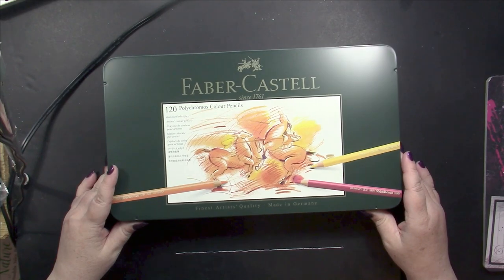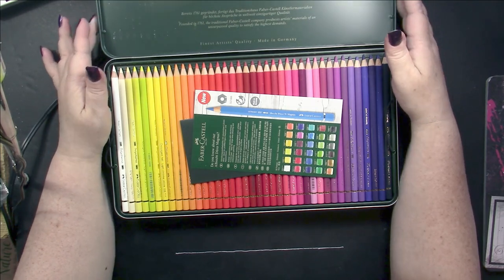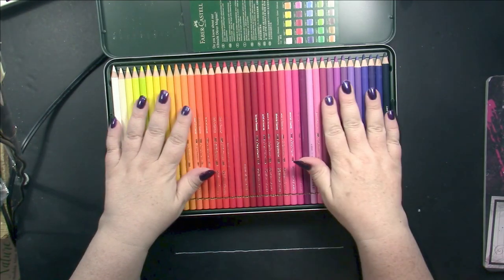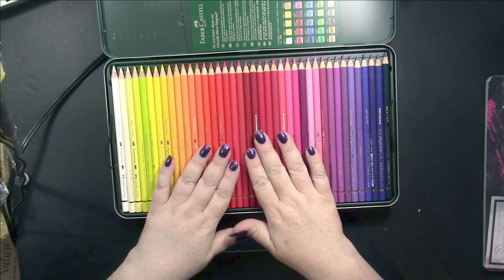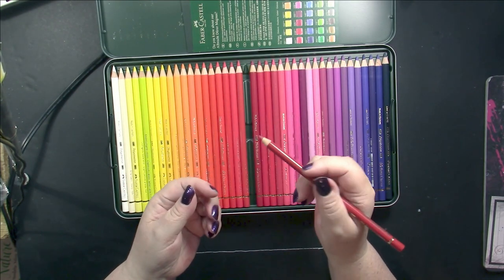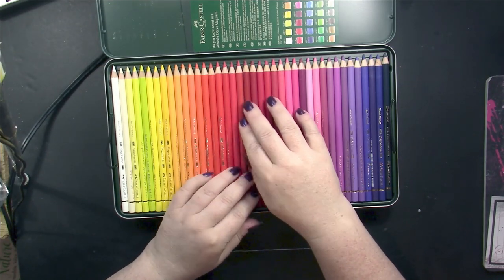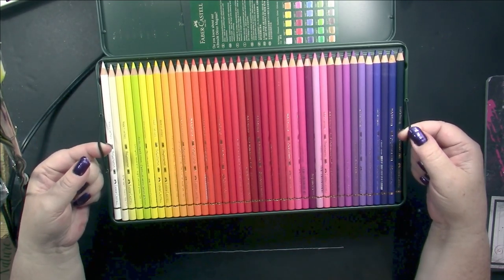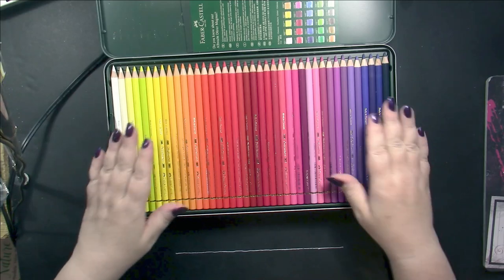So I'm not going to spend long on them. Many, many of you already have these, but for those of you who don't, this is what they come like. They are smooth and round. They are fat pencils, which I love much better than a skinny one. They feel good in the hand. And the great thing is that the trays all have elastics on them. Even the next one does. So this is the full set of 120.